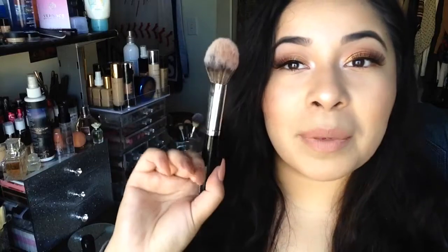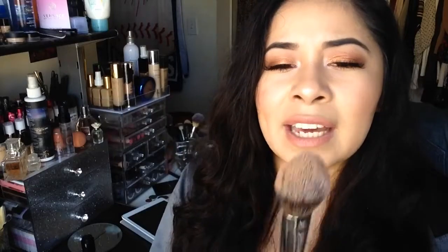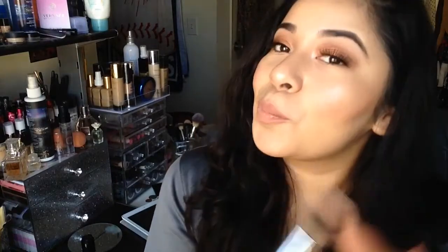And then to apply my blush, I have been obsessed with the Morphe E53 brush. This kind of reminds me of the E7 or E8. It's kind of another tulip brush, but this one's a bit more pinched in the bottom. This is perfect for blush.